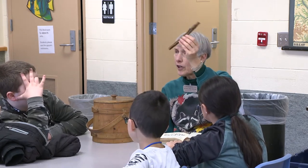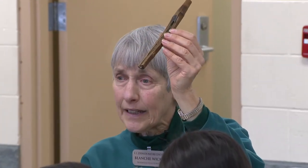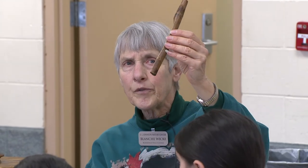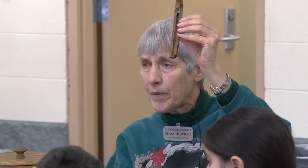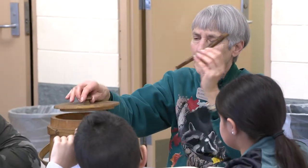Now, in the book, they're calling these troughs. We call them spiles, S-P-I-L-E, and they're made of metal. You'll see when we go down to the maple trees. But the purpose is the same. It goes into the tree, the sap runs out and into the bucket.